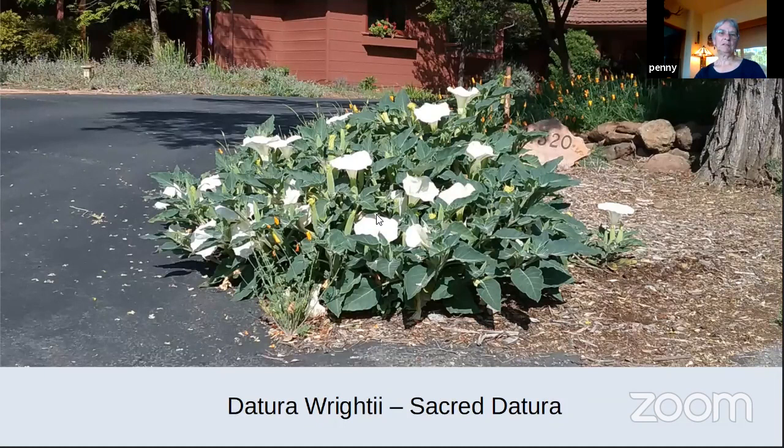But, sweet little thing. This is another plant that grows in the park. I love it. It's just one of my favorite plants. I have a lot of favorite plants. This is Datura wrightii, or sacred Datura, also called Jimson weed. It is poisonous. Cow farmers don't like it because it's poisonous to the cattle.